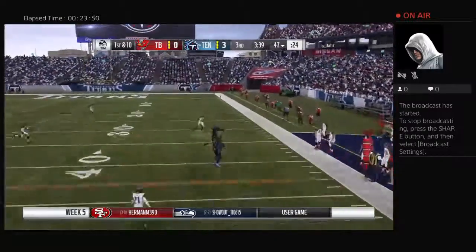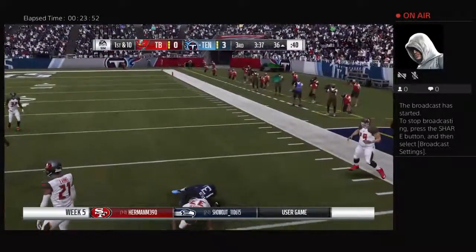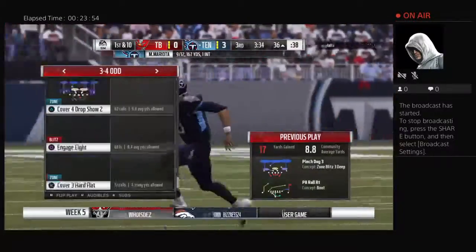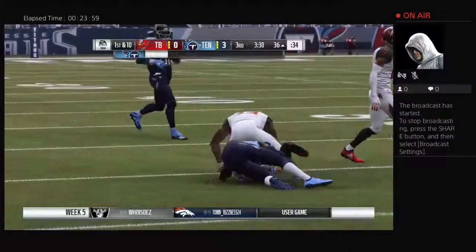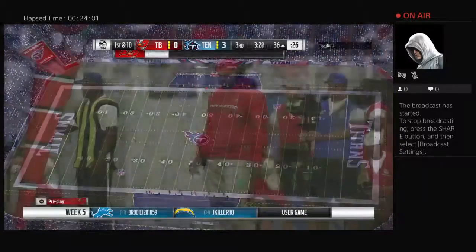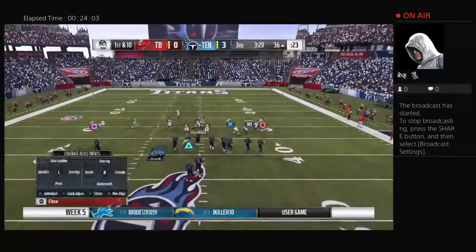Mariota rolling to his right. To the right side, complete to Taylor. And he is tackled inside the 40, not quite to the 35. Successful start to the drive, 17 yards, and moves the sticks. So from the 36 now, 1st and 10.